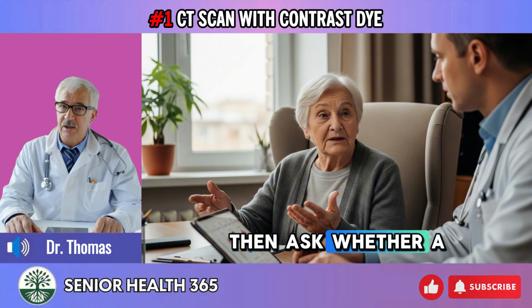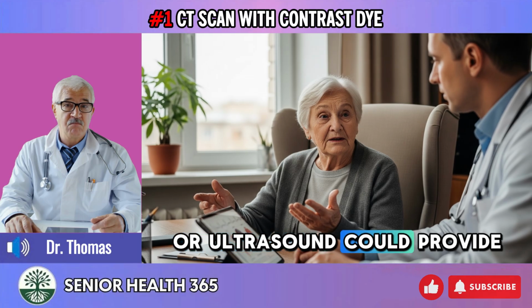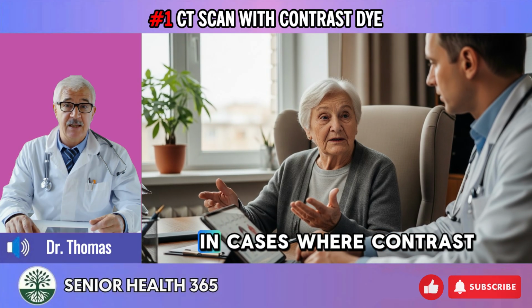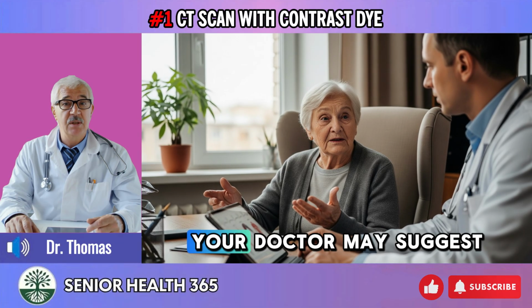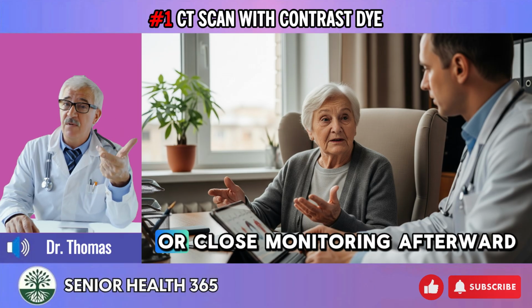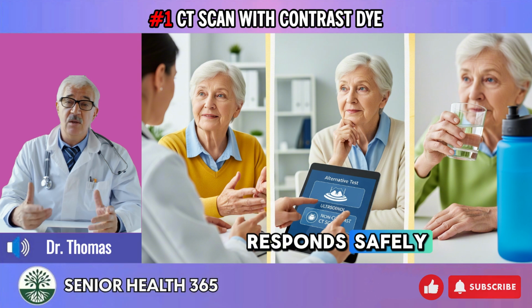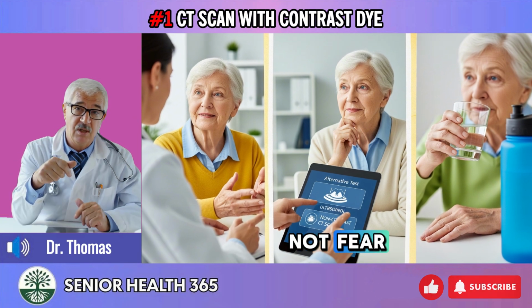Then ask whether a non-contrast CT or ultrasound could provide the answers without added stress on your body. In cases where contrast is necessary, your doctor may suggest a hydration strategy, pre-medications, or close monitoring afterward to ensure your system responds safely. This is about informed decisions, not fear.